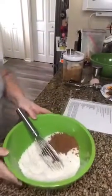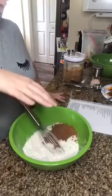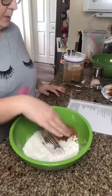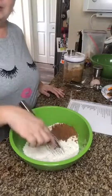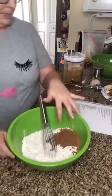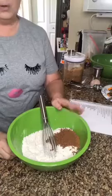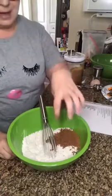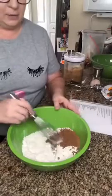Okay guys, I have flour and baking soda. So 1 2/3 cups of flour and 1 teaspoon of baking soda, and I whisked that together already. I also have, as you can probably see, a 1/3 cup of cocoa. So I've got those ready to go. I'm just gonna whisk these together.